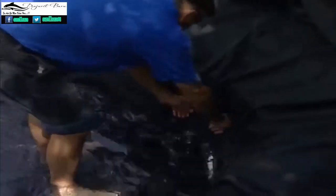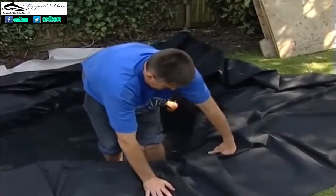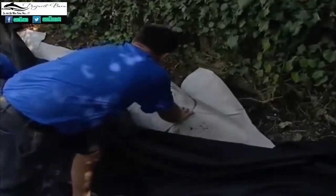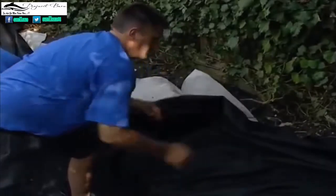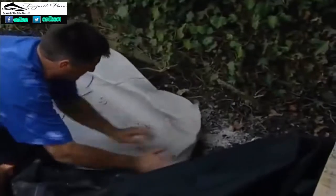The weight of the water will pull the liner taut, and you can simply encourage it into its final position. Begin in the middle of the pond base and work outwards, smoothing the liner as you go. This is another vital task in the project as a whole, and one that requires your close attention. Pull the liner back to ensure that the underlay is in position and that there are no large stones poking through where they could cause problems.